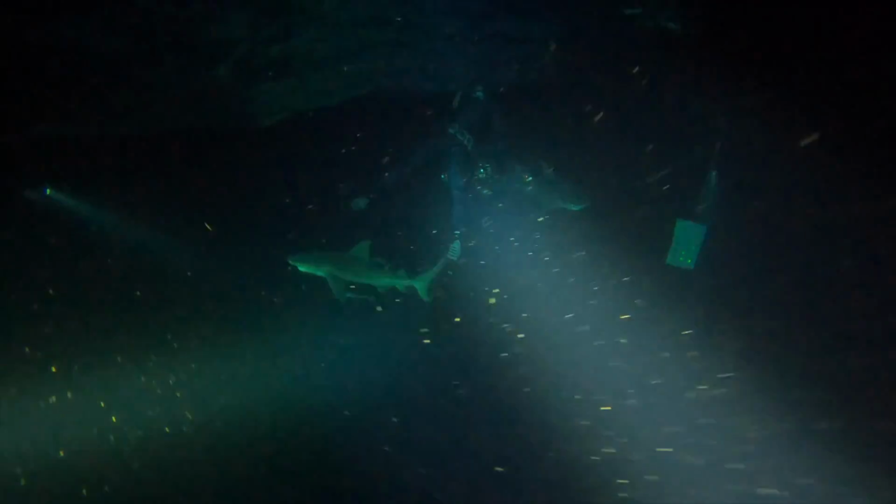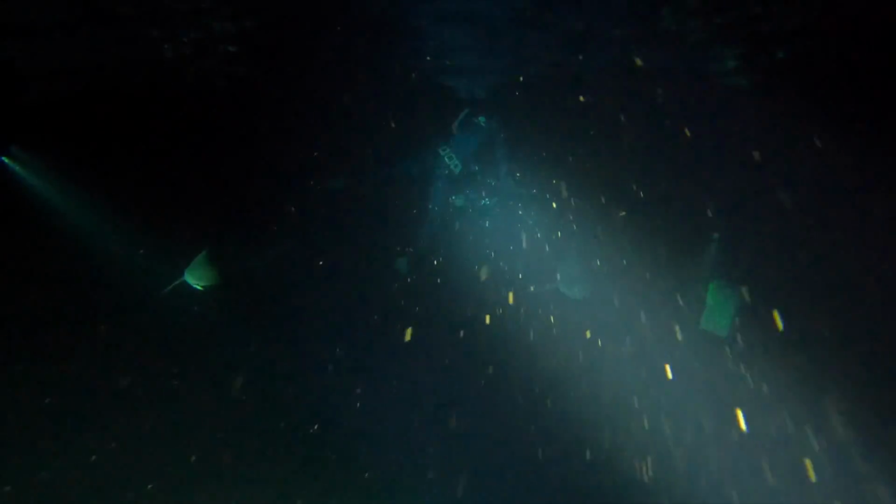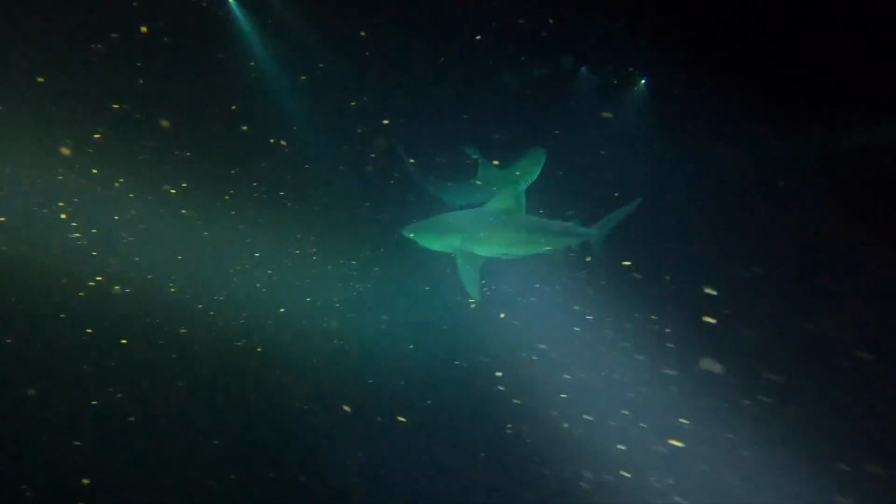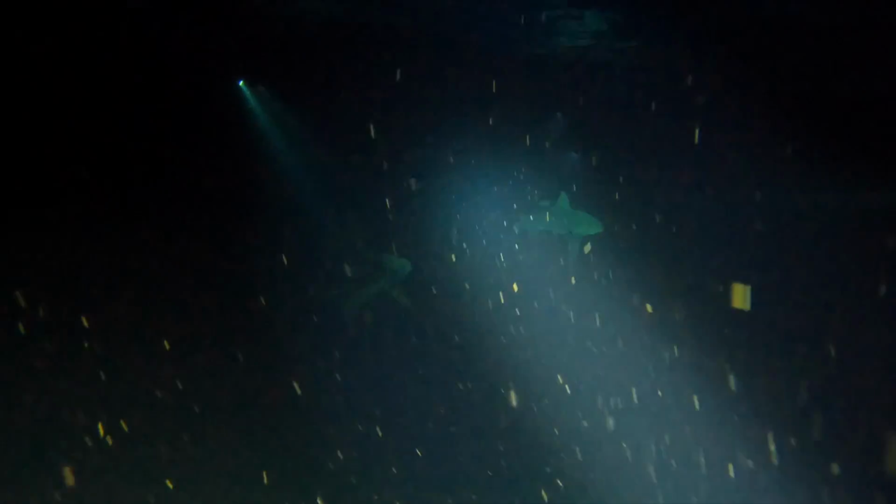In fact, here I am, literally surrounded by them. That's me in the middle right there with all the sharks around me. And check out the eye shine coming off the sharks. You can really see it well here too.